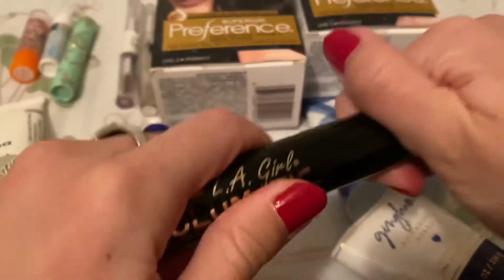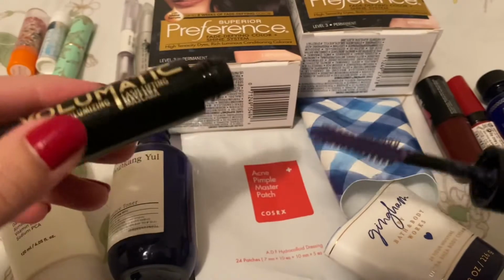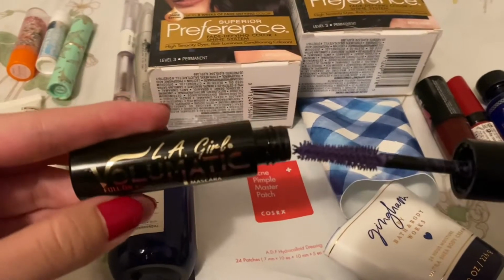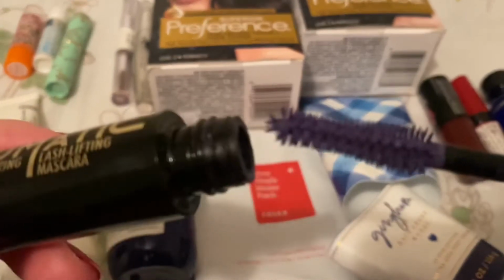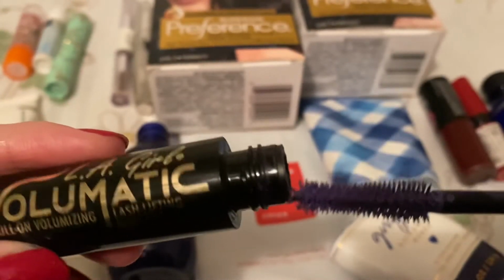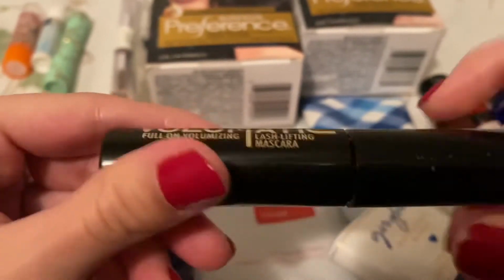So the first one is a purple mascara, and this sucked. This was dry when I got it. When I first got it, it was already dry, and also the color was super light purple, and I thought it was going to be a darker purple, and I would not recommend this.